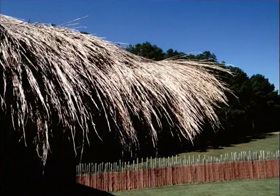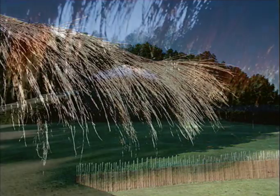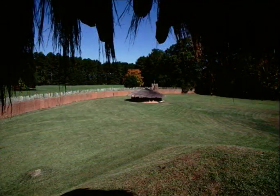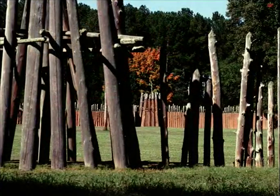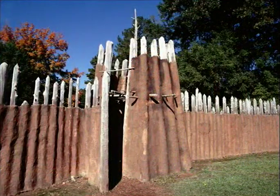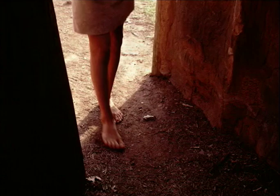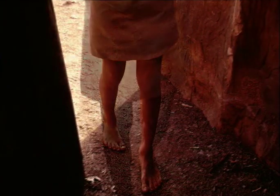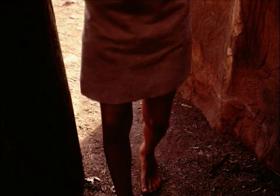Together, we build the shelters we live in, the temples for our spiritual ceremonies, the burial huts for our dead, and the stockade fence to protect us. The entrances are built so that only one person can come through at a time. That way, we can see and identify who enters and make it difficult for our enemies to attack us in force.